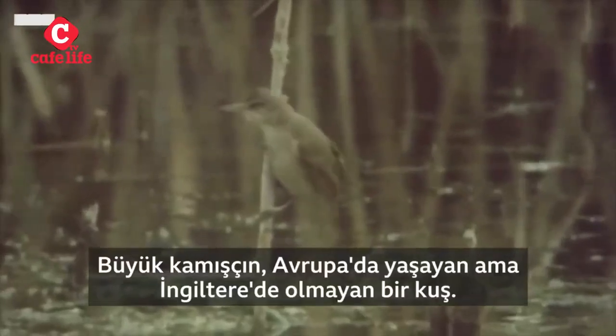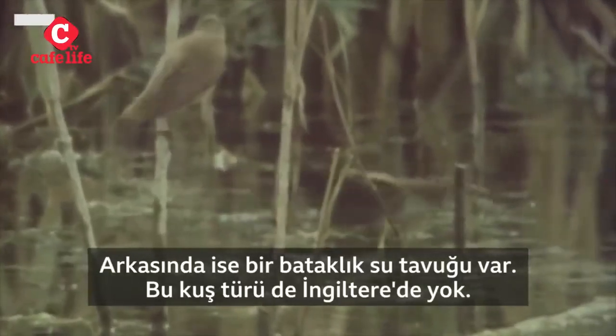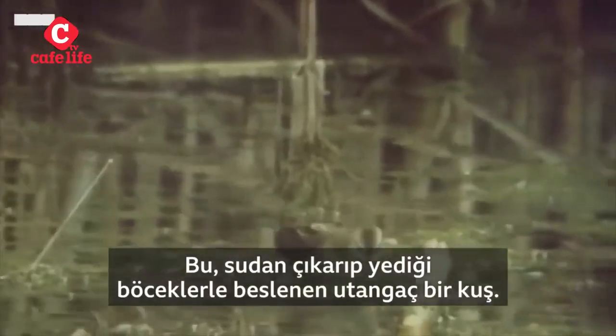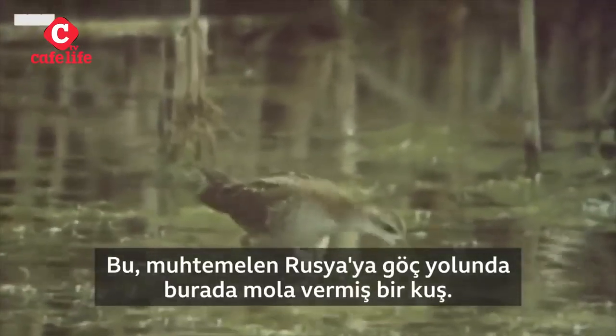The great reed warbler, found in Europe but not in England. In the background, a female little crake, also not an English species. It's a shy bird feeding on insects which it picks from the water. This individual is probably pausing while on migration from Russia.